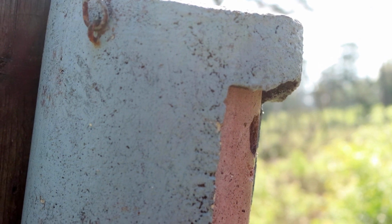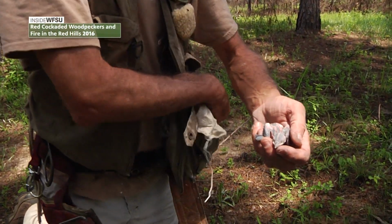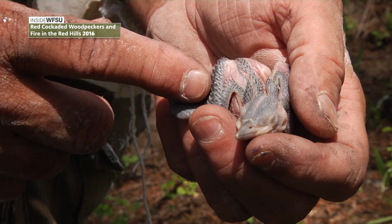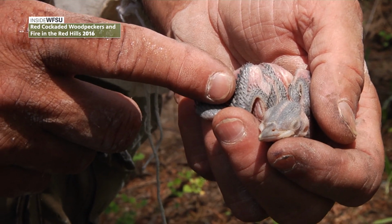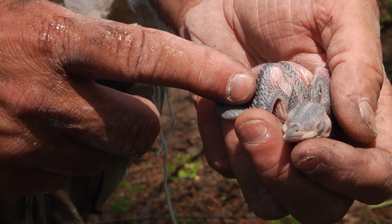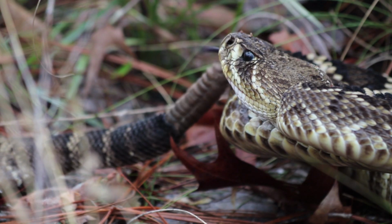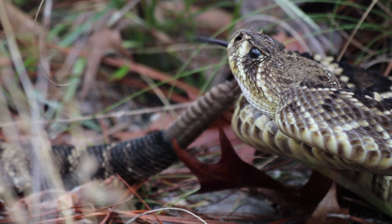They're pretty cute. They got that big head thing going for them. Look at that. Wonderful. Hi, baby. But see, he still has about another 20 days before he'll fledge from the nest and actually fly on his own. So he's got a lot of developing yet to do. We get to see a lot of our area's critters. Oh, you beautiful girl.